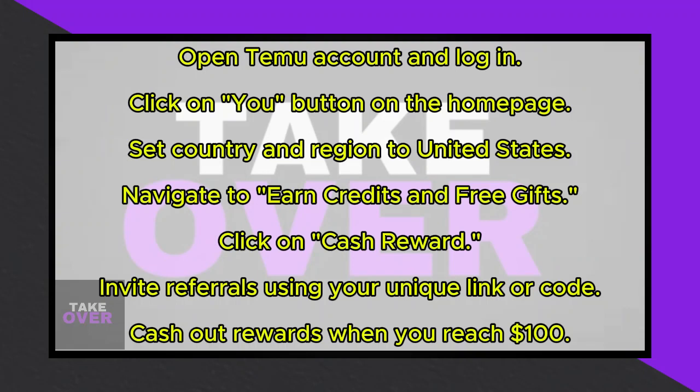To begin, open your Temu account. Once you're logged in, navigate to the homepage and click on the View button. If you don't have an account yet, scroll down and click on Settings, then select Sign in/Register to create one.